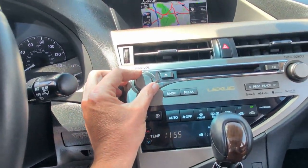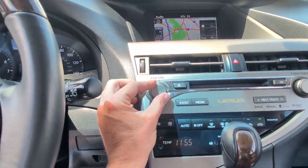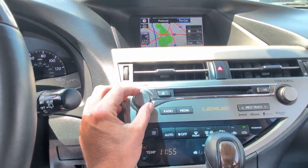Anyways, enough of covering the fancy robot navigation system. Let's turn on the radio. What do we got? Let's put the radio on.